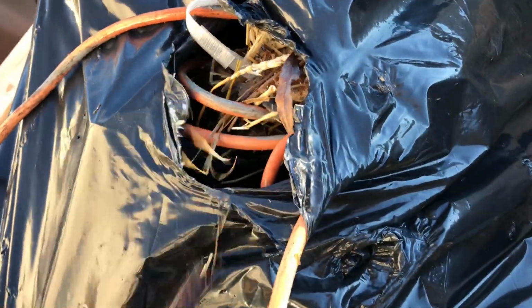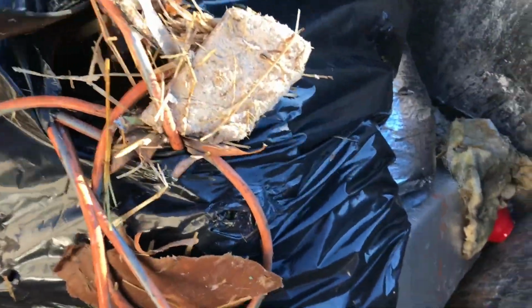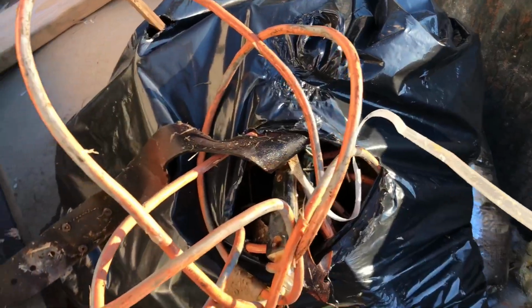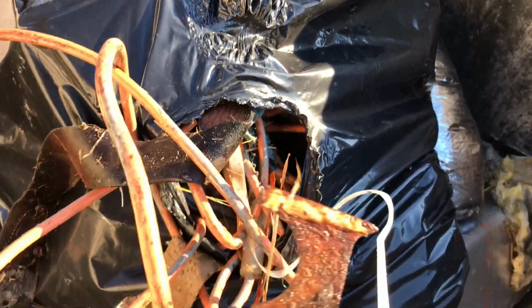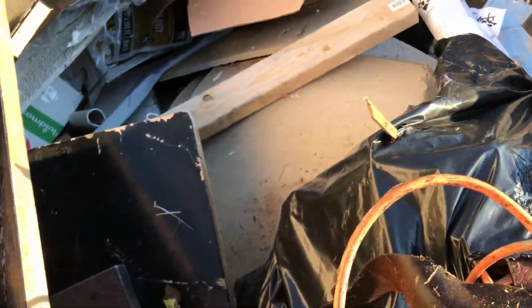Well, it's all wet, but there is an extension cord in there. So probably just got wet from the rain. And there's leaves and everything. So yeah, I'm gonna take that out quick before I head out. And that'll be the last of it. So yeah, that's it.